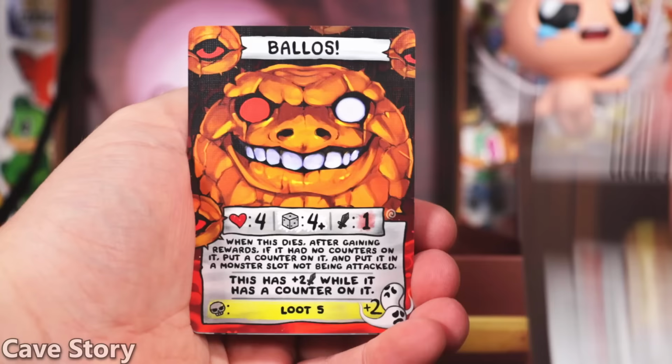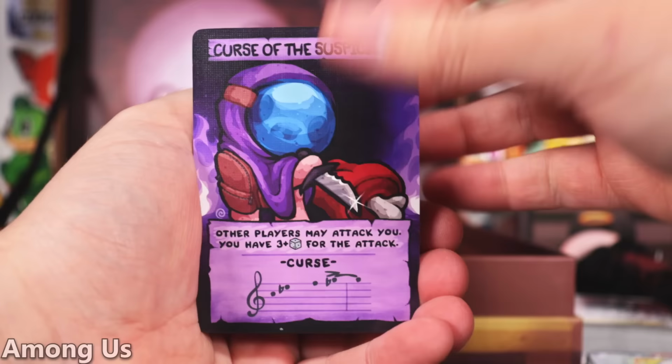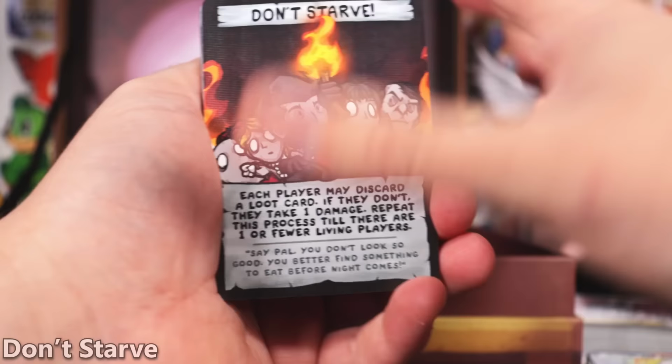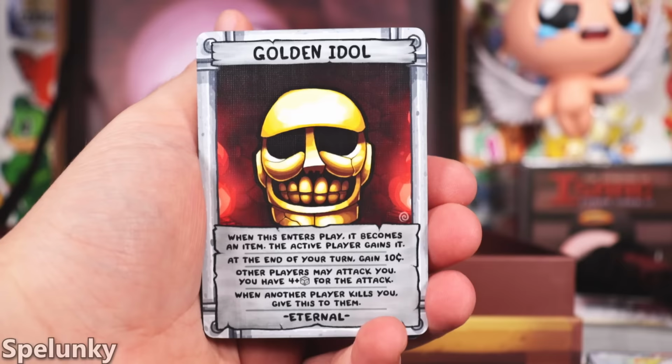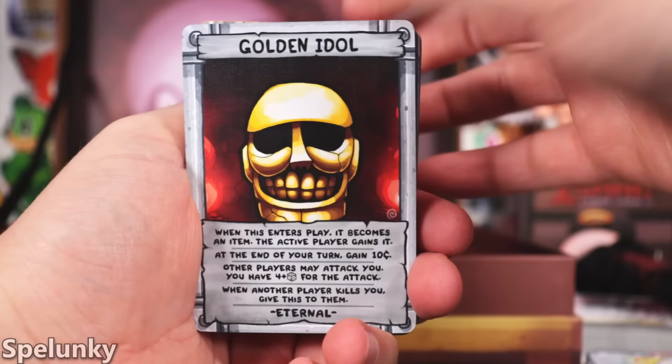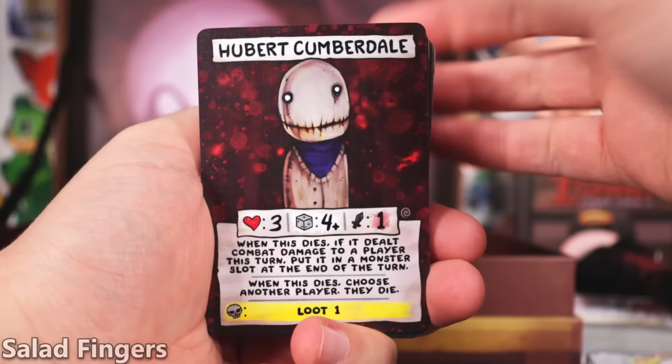Belos! Curse of the Suspicious. A fair few seem to be getting some different references in here. Don't Starve. That had a recent sequel, I think, didn't it? Don't Starve Together. Golden Idol. Yeah, see, some of these things, there's multiple. Seems like each series gets a couple of little references, because that's Spelunky as well. That's Salad Fingers as well.